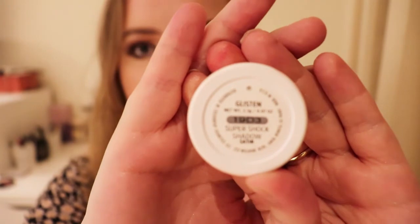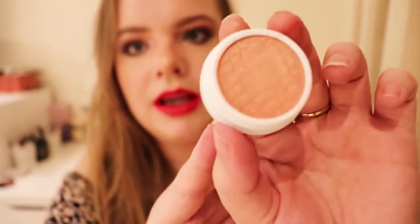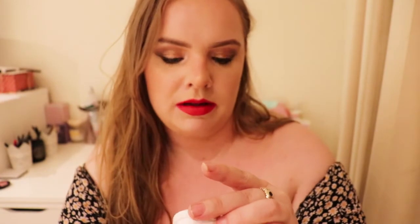Focus. Why am I making it focus on the writing? I don't know. So I think my goal for this will be to hit pan. I've never hit pan on a Super Shock, so I actually don't know how long that will take. And this is a satin finish. So let's swatch it. Feels yummy.